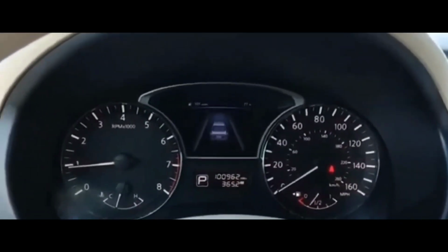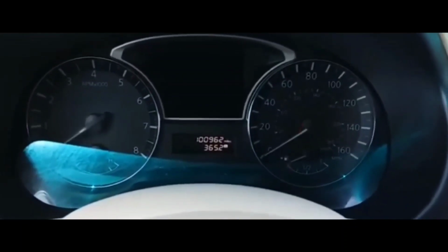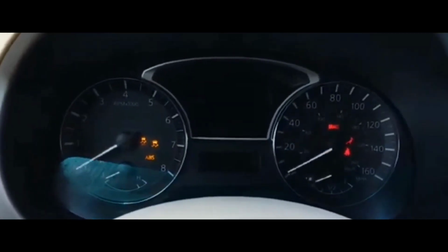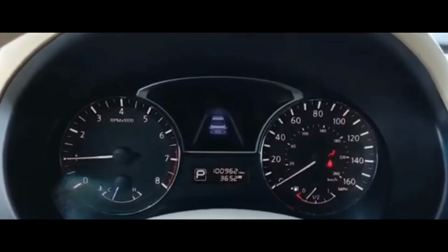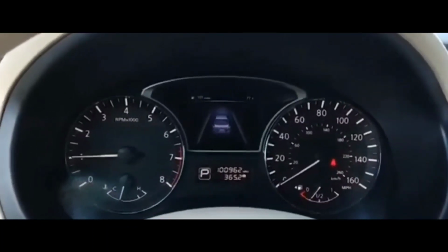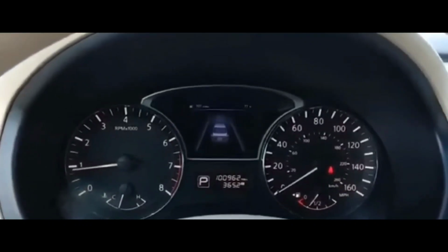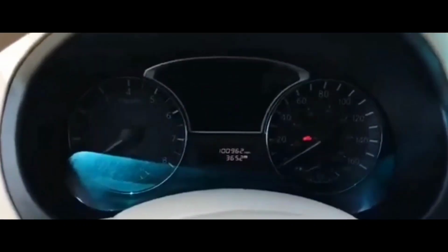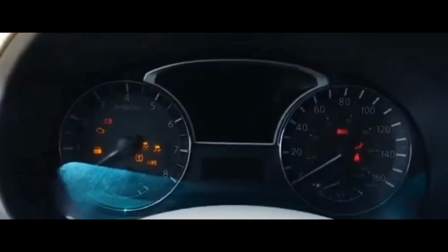But if you guys have this situation, best case scenario is to clean up the terminals and make sure that the wires that go to the terminals are good and connected. But the first thing you want to do is wiggle the wire and try to get it started. Sometimes that'll work.